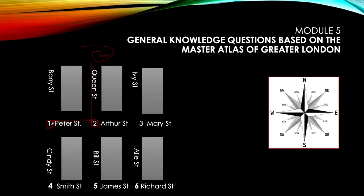Let's go for something a bit more complicated. If the examiner asks you to go from starting point 1, go 2 streets east, then 1 street south, and then 1 street west, what would be your end point? Starting at point 1, go 2 streets east, which is 1 street, 2 streets, and then 1 street south, which is street 6, and then 1 street west. So your end point will be number 5, right?